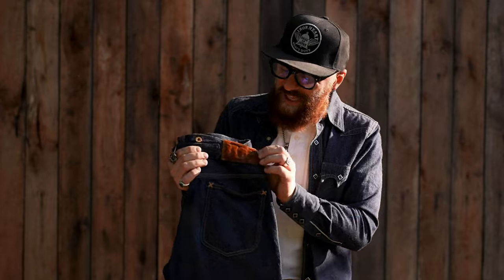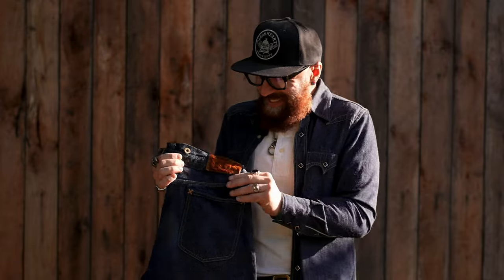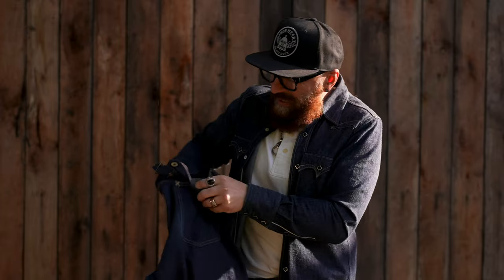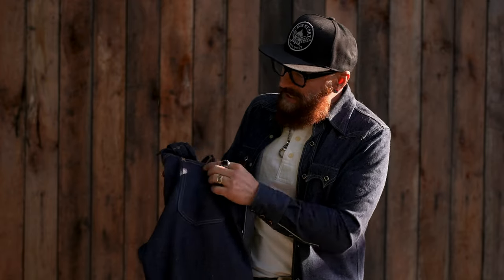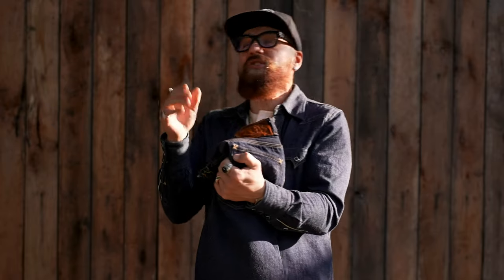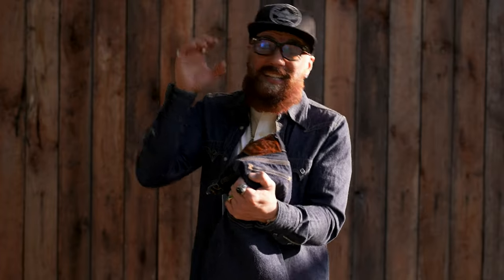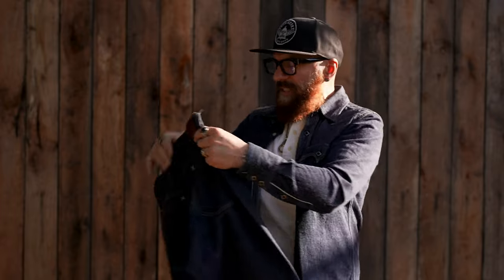Look at this patch. It's hairy, it's fun. There's nothing like it. It's incredible. I mean, look at the back pockets. They've got hidden features. Look at the tack stitching right here. It's so heritage inspired. It's such a nod to the classic Americana. It's stunning. Triple stitched.